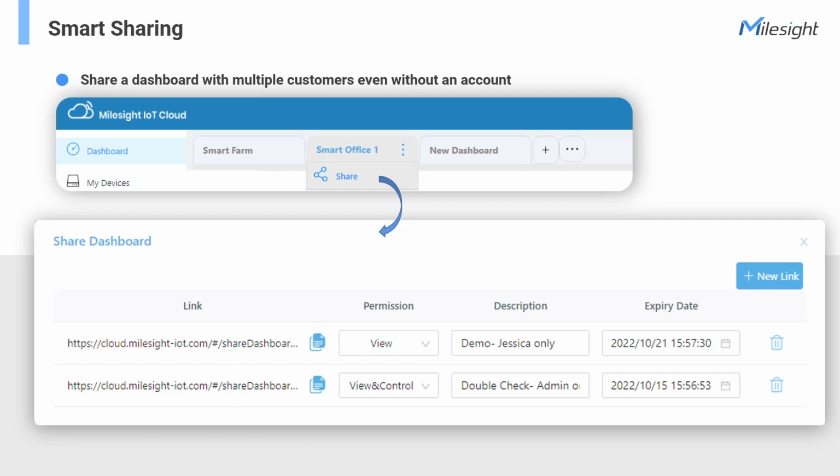And with Smart Dashboard Share, you can share all the related information in this specific dashboard, even without the need for registering an account, because the widgets and the graphs can be displayed through HTTP links. And furthermore, you can share the link with permissions and a valid period.